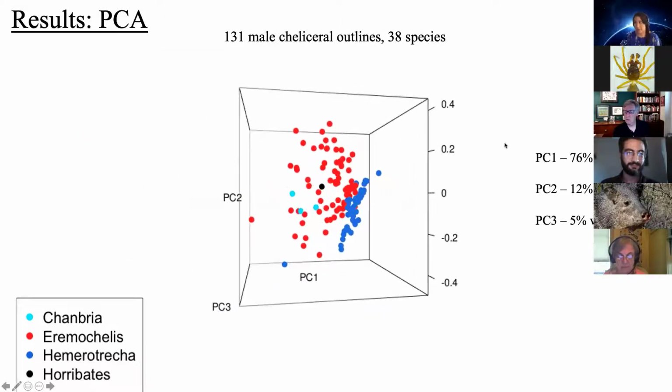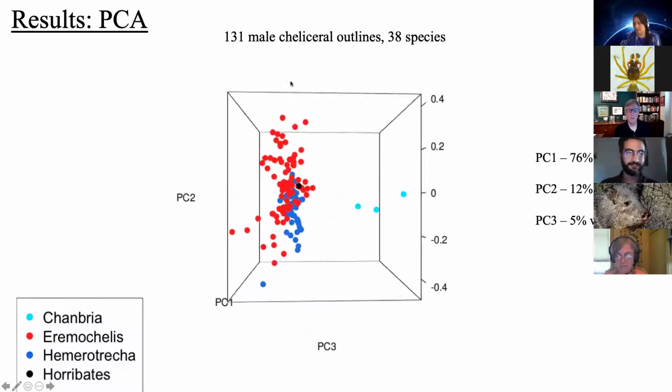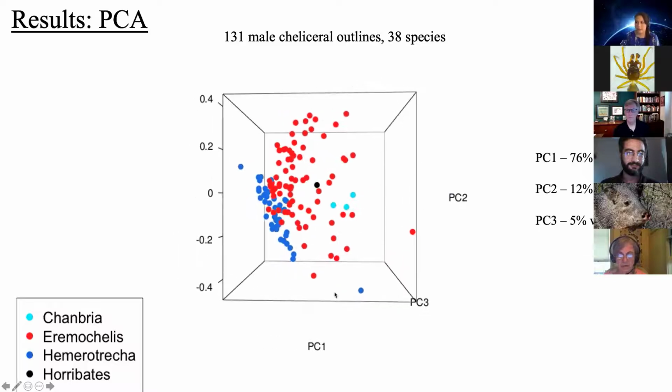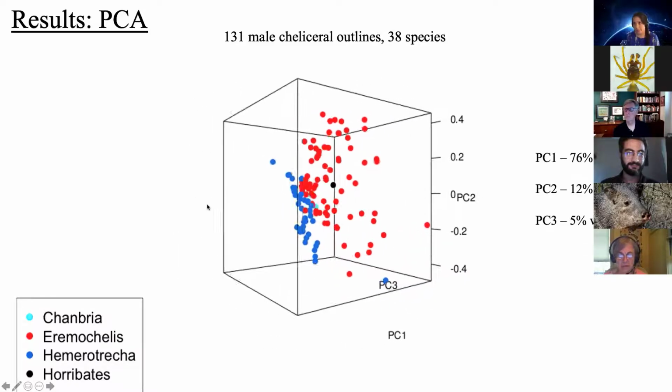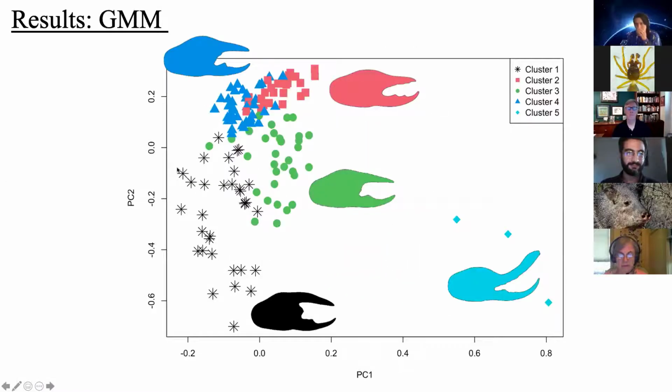Here's another example of the principal components analysis using an expanded data set with 38 species, showing the current taxonomic boundaries. Moving on to the clustering algorithm. With a data set of 131 representatives, there was strong support for 5 clusters, and each of these cheliceral shapes represents the mean shape for each cluster.